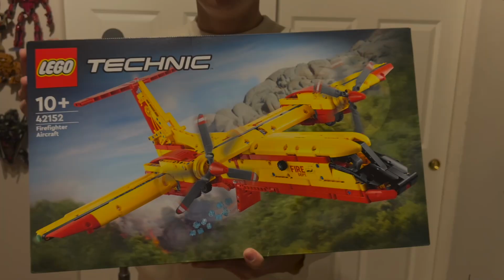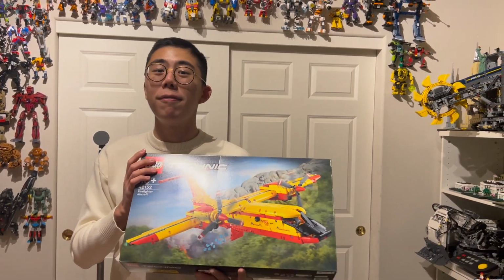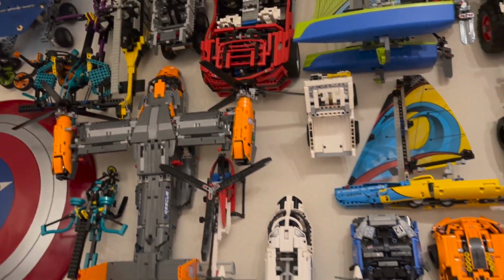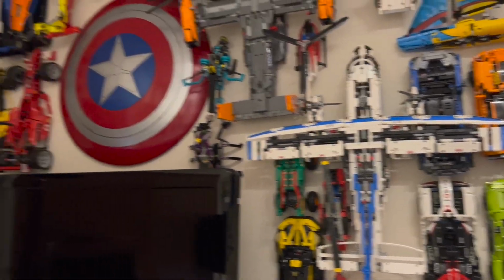That's all. Alright, and with that, we have summed up our review of the March 1st, 2023 Firefighter aircraft. While it isn't quite as exciting or large as, say, the Osprey or some of the other Technic aircraft that they've done in the past, it is still a really fun build, and I had a lot of fun putting it together and reviewing it for all of you.